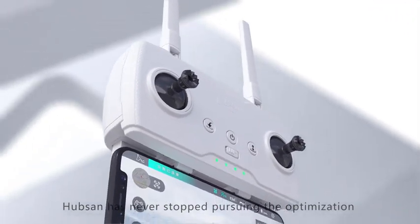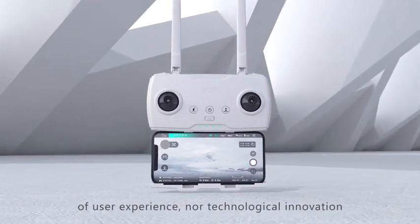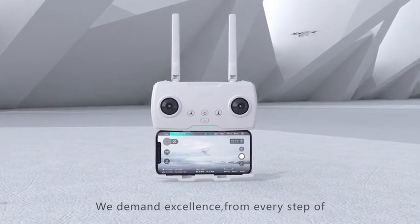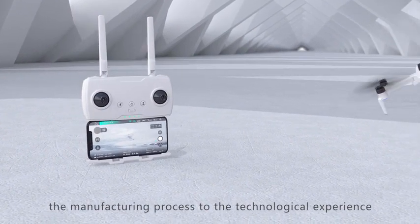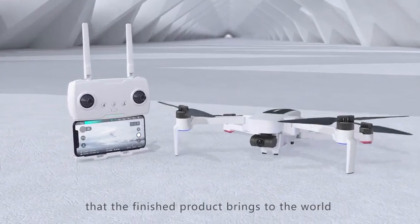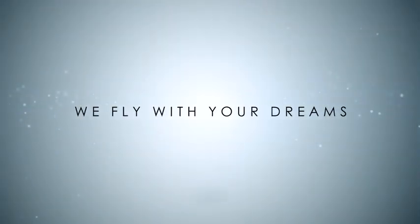Hubsen has never stopped pursuing the optimization of user experience, nor technological innovation. We demand excellence from every step of the manufacturing process to the technological experience that the finished product brings to the world. Hubsen, we fly with your dreams.